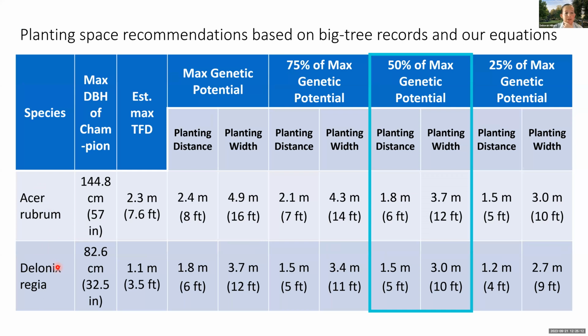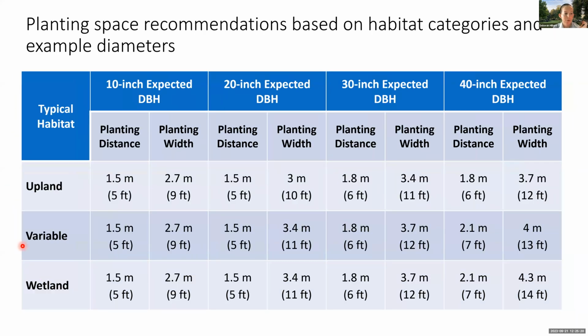We have a lot of species in this table and in the EDIS article, but obviously not all species. So we did create a table in that article as well for our different wetland classifications or habitat types. If you have a medium or large stature tree that's not in the full table, you can look up the habitat type using the USDA plants database and then use these equations or these recommendations. If you need to get the estimated diameters for these species, you can look them up from big tree registers, or you can look at existing urban tree inventory data and ask your colleagues who might have that data to get an idea of how big that tree is expected to get. So is that a species that tends to get to be as big as 40 inches in the urban environment? Then you should probably use these numbers.